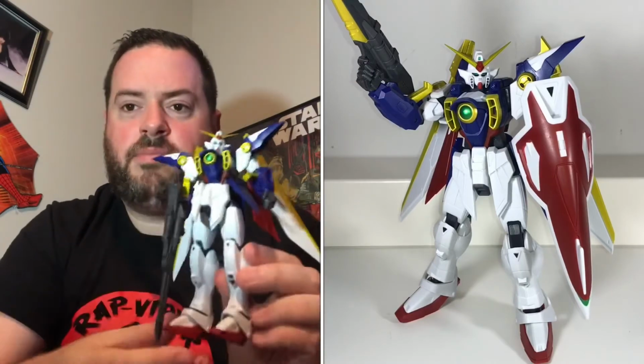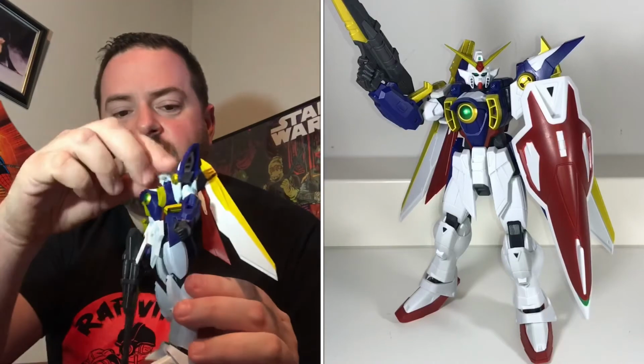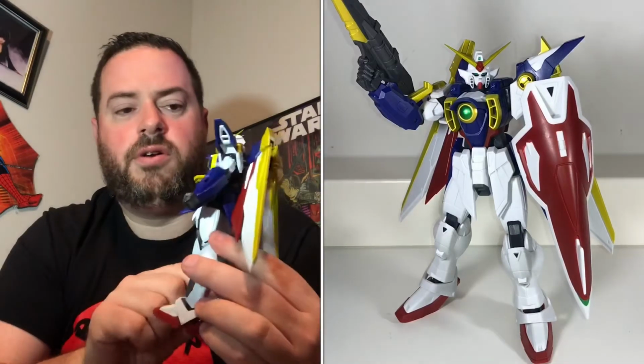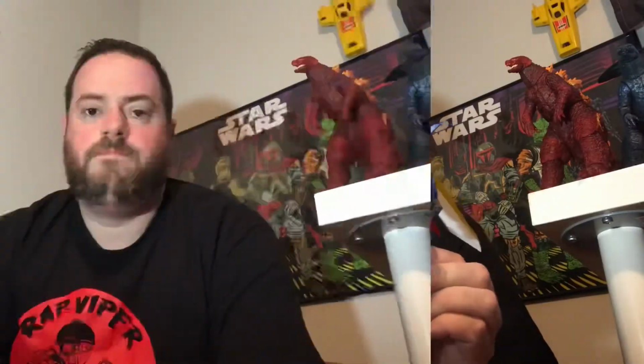So overall, I'm pretty pleased with these figures. And I could definitely see myself, especially if they keep putting them on sale, buying more. So there you go. There's Wing Gundam. Now let's take a look at my other Gundam.